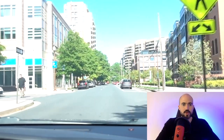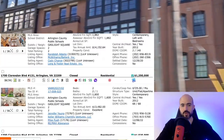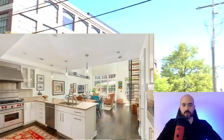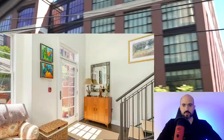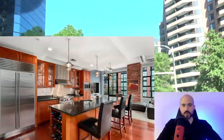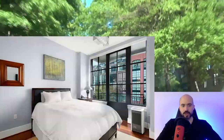So here we are coming down Clarendon Boulevard. There's Wilson Boulevard and then there's Clarendon Boulevard. And over here on our right, this is the Gaslight Square condo building. There's actually three different buildings. It's 117 units and it's very modern, very tall ceilings, very popular in this area. And then we have the Wooster and Mercer building. So this has floor to ceiling windows, spiral staircases, rooftop decks. Again, a very luxury high-end building, very popular in this area.